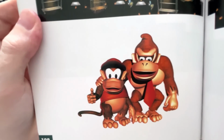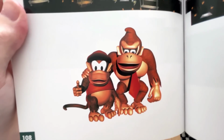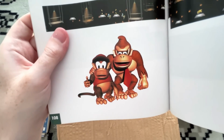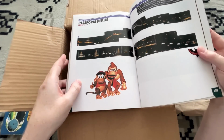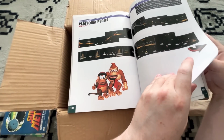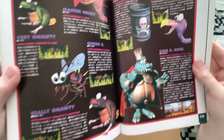Let's see. I really, really love the original Donkey Kong Country, the original one. I think it's just because I love their friendship, and Donkey Kong's only playable in the first Donkey Kong Country of the SNES trilogy. Diddy is playable in the first and second one. But I just really like the simplicity of the original game. There's just such a sweet charm to it. Oh, here we go. So we got the bosses.